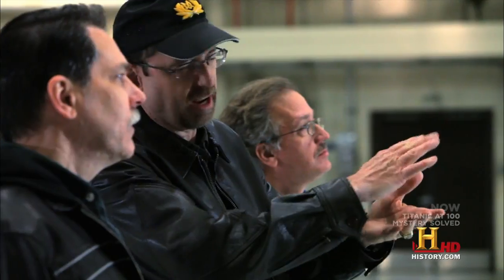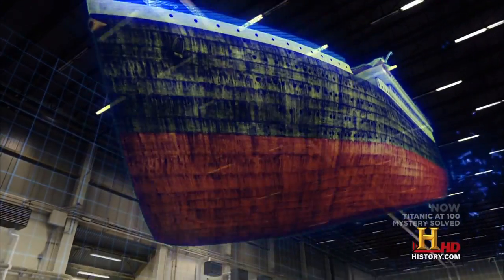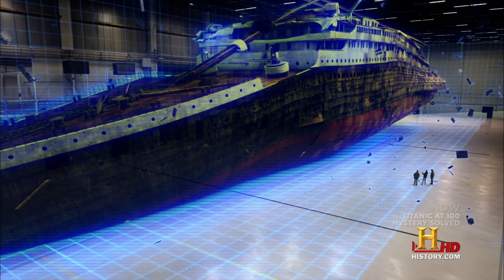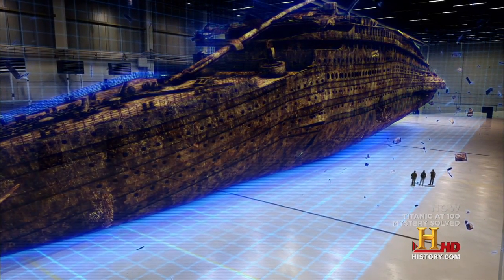Over the next year, Parks will work with a growing team of experts. You can just see the way the bow crashed into the bottom like that. Including marine artist Ken Marshall. I'm all about figuring out Titanic debris. I just love it. I'm passionate about it. It's putting pieces of a puzzle together. All my life, I've wanted to bring Titanic back to life. What I'm eager to see is what's out there in the dark, the things that haven't been seen before.